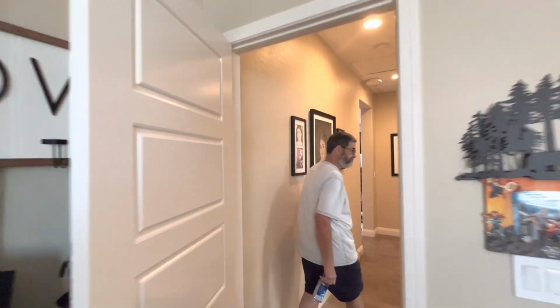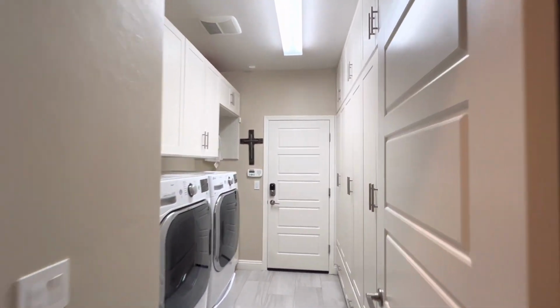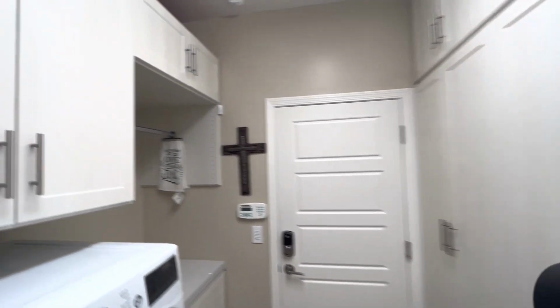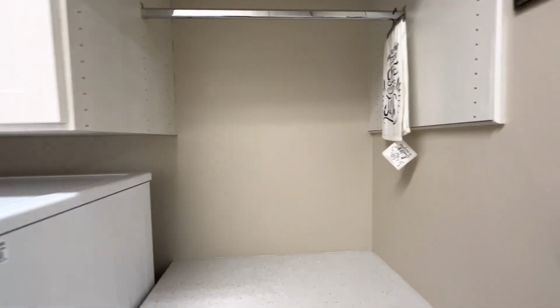All right, so where are we at? Right here by the garage, right? Yep. Garage slash laundry room. You can see some beautiful cabinetry, additional storage over here. Really nice, nicer than what most people have in their kitchens of their homes. Got additional little shelf right there.